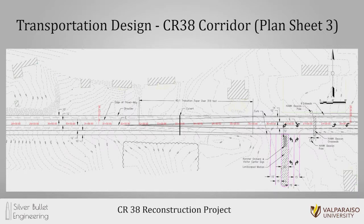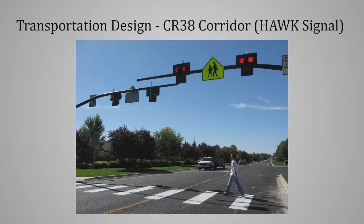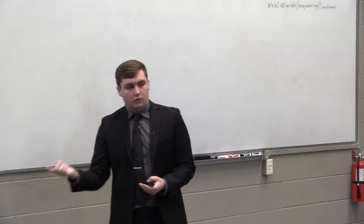And as you can see right here, because the sidewalk was located on the north side, we wanted to give pedestrians a safe way to get across the road. So we decided to install a HAWK beacon, and here's an example of that. It pretty much acts as a crosswalk at an intersection, but because there's no light there, pedestrians would be able to press a button and traffic would stop. So pedestrians would be able to walk up, push a button, this light would come on, traffic in both directions would stop, and they'd be able to safely cross the roadway.